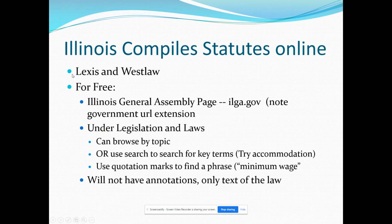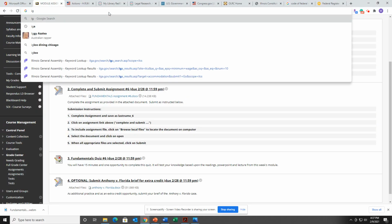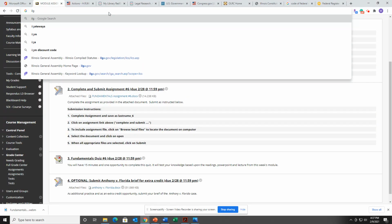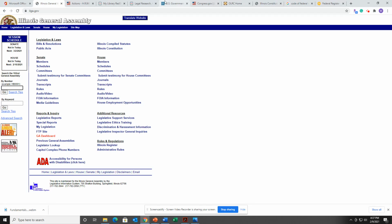Okay, well, here we go. It's ilga.gov. It's under legislation and laws, and you can browse by topic, or use quotation marks for a phrase. So that was perfect, actually. It's ilga.gov. One of the things, whenever you're doing internet searching, look at your extension. Are you at a good extension? The Cornell one is .edu, so you know it's an educational institution. An official one will always have the .gov extension.